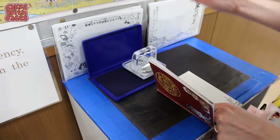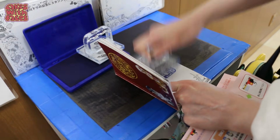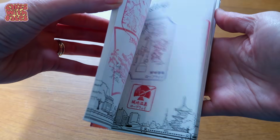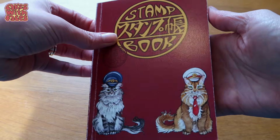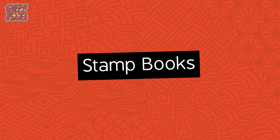It's completely free, there's no charge, and they're not usually manned by staff, so you can just go up freely and do your stamp. As you go around Japan, you might not see that many at first, but once you start noticing them, there are actually quite a lot. You can stamp anything you like, but it makes a really nice souvenir if you collect them in a stamp book. I would recommend getting a book.